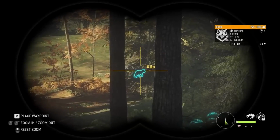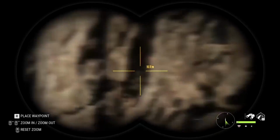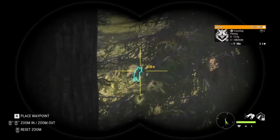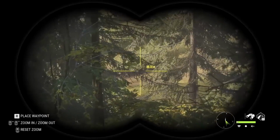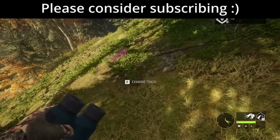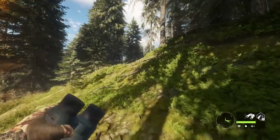No way. No way that's a mela. I think she is. It's quite clear actually, she is almost completely black. We gotta check the tracks to confirm it, but I'm 99% sure she's a melanistic. Finally a melanistic red fox. After 5 years. More than 5 years actually. And she's a melanistic. Now we can be 100% sure. We gotta find it.